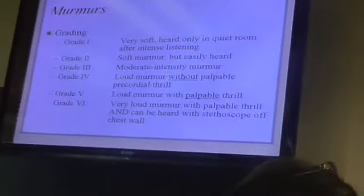So grade fours are loud, and usually they radiate to the other side of the chest. So if I can hear it clearly on the left, but I can hear it a little bit on the right, then it's at least a grade four. So it's a loud murmur. Grade fives. Gotta use your hands for this one. So you gotta put your hands on the chest, and what you're gonna feel is what we call the palpable thrill. So it's a reverberation of the murmur that you're actually feeling on your hands.